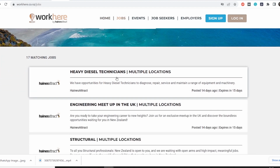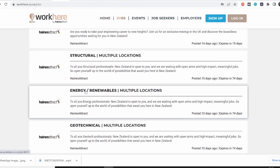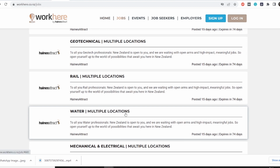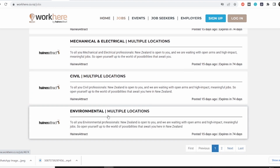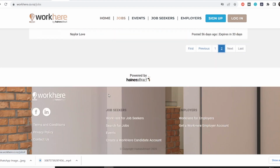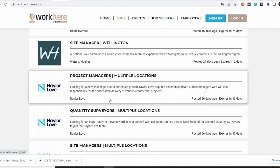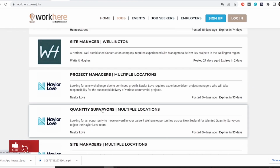We have this one, heavy diesel technician. We have engineering. We have water waste cleanup. We have water, multiple locations. This is relevant. And we have mechanical and electrical. We have civil and multiple locations. Of course, transport worker is also part of it. I didn't do a thorough search, so I didn't see a driver, for example. This is one. We have transport there. So let me click on this quantity surveyor here and see what it's going to bring.